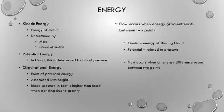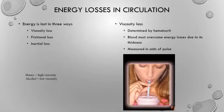Okay. So flow occurs when the energy gradient exists between 2 points. Okay. So it's not truly pressure that makes flow occur, it's energy, but for the most part, we're going to see that it's mostly pressure. Okay. And we have 2 types of energy gradients, the kinetic and potential. The kinetic is the energy of the flowing blood, and potential is related to the pressure in the body. Believe me, the pressure is the most important thing. There's one exception when it isn't, so we'll talk about that when we get to it. Okay, and so flow occurs when there's an energy difference between 2 points. Very simple. Okay. So energy losses in circulation, we already said energy is lost in 3 ways: viscosity, frictional loss, inertial loss.